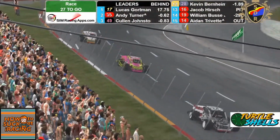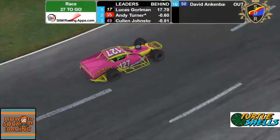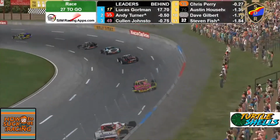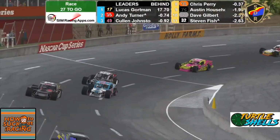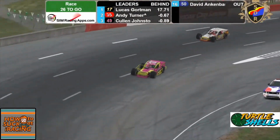And we see Vincent Tebe back up there in 5th spot. After having the accident earlier, blown engine, he uses fast repair. He got back out there, and he is closing back up. The fastest lap that time goes to Cullen, though. Last time by, Cullen had the fastest lap by 1/10 of a second.